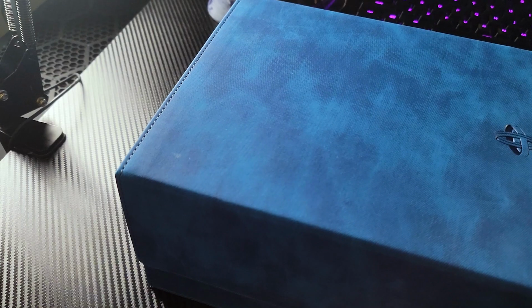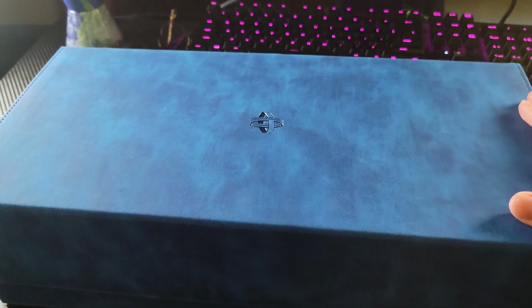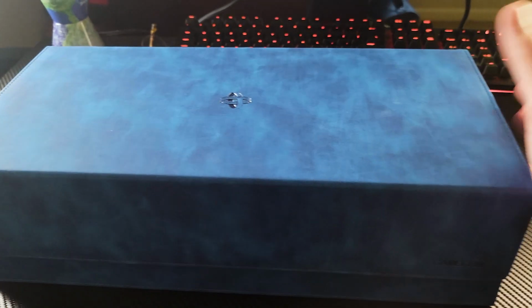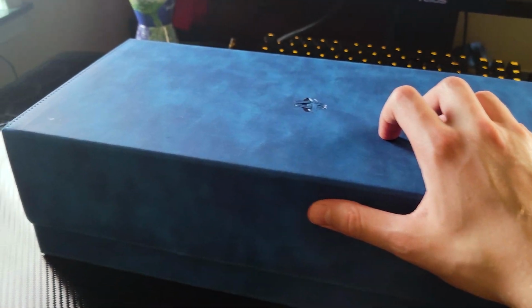So without further ado, let's jump right into my personal deck collection. Now, when it comes to storing my EDH decks, we do have a Gamegenic Dungeon 1100, and this thing has been an absolute force when upgrading for my EDH game.